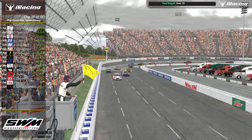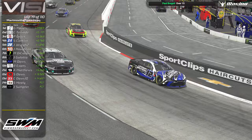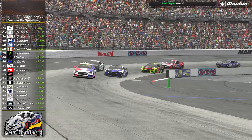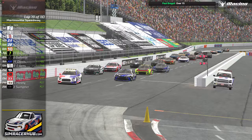So the field will work their way around here, 18 laps on the board. Garrett Mainz was able to get the race lead away from Cody Trelande. Gitter still holds off Sean Conklin, as Joseph will be your top 5 here tonight so far with this race. Nicholas Vroman, one of your biggest movers, started towards the tail end of the field in 22nd. He's now up to 15th, so definitely going to keep an eye on the Hard Rock and Casinos Tampa number 95 Ford Mustang.